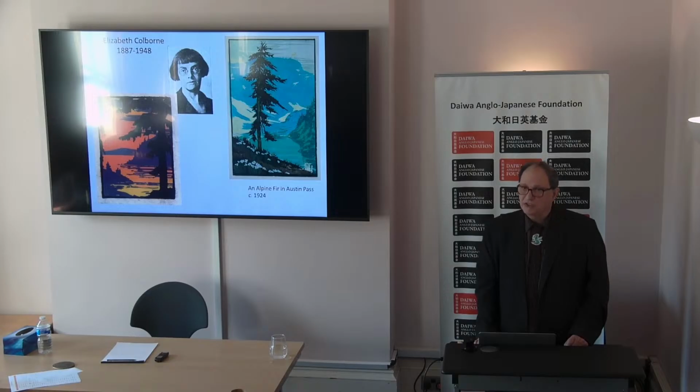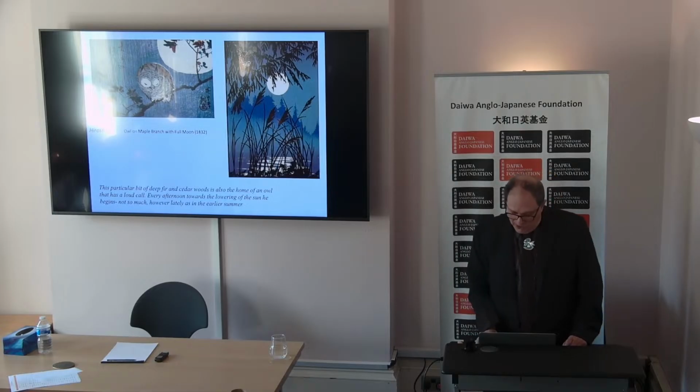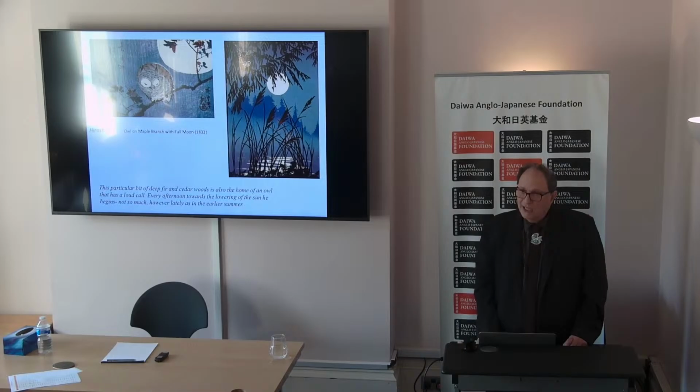And she was a student of Arthur Wesley Dow, and you can see these are multiple block prints done in the traditional Japanese style. This is a work that was very heavily influenced. As you can see, the Hiroshige print of the owl with the moon on the back, and then the long vertical one is by Elizabeth Colborn. I did a book on her and an exhibition about 15 years ago. Unfortunately, she never married or had any children, and she left very little information about her private life or her professional life.